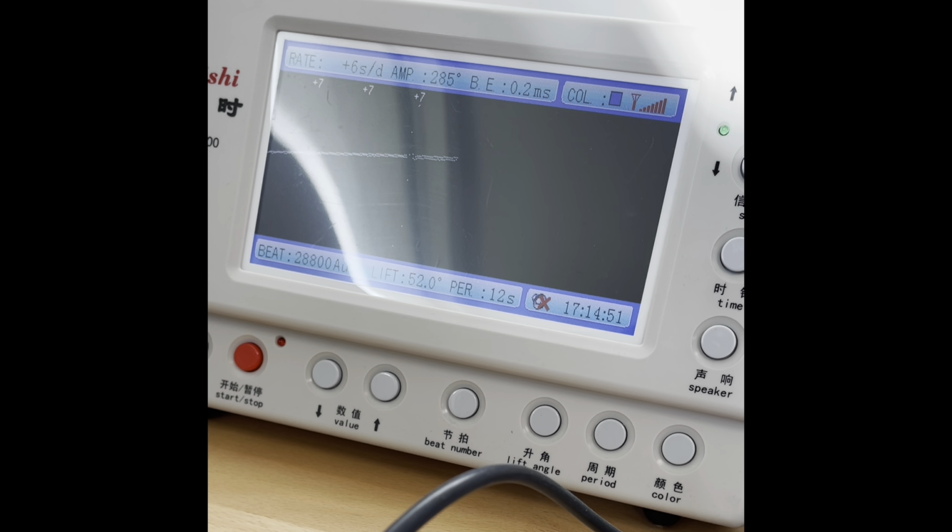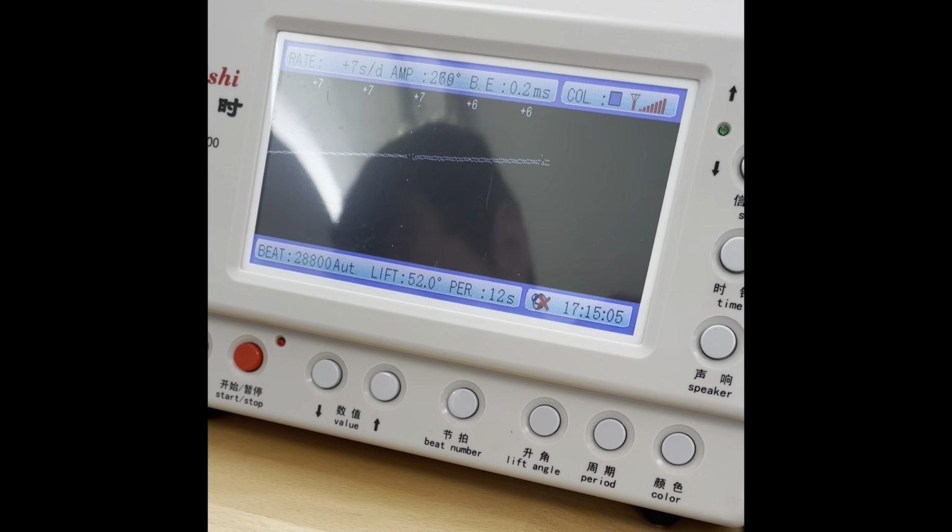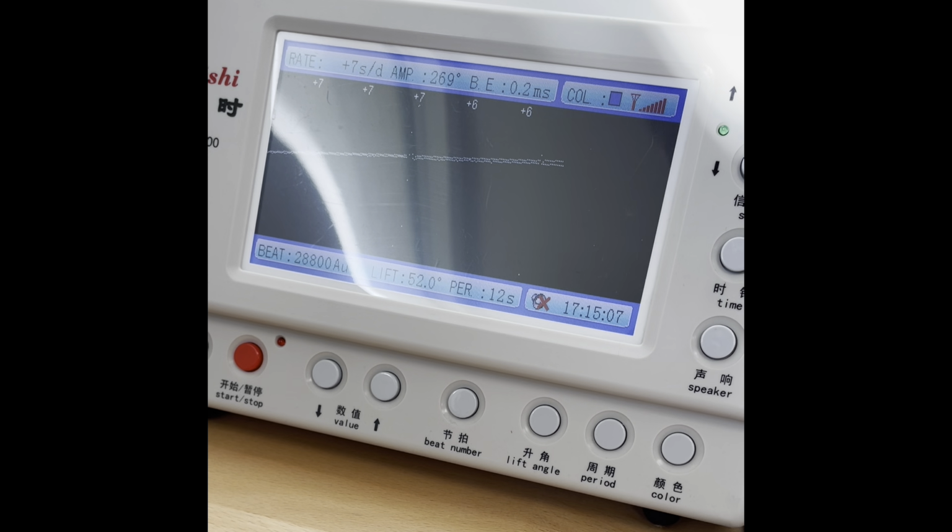+6. That's good. 276. That's fine. Happy with that. Do crown down position. Goes to about, I'd say, +2. See, 269 amplitude on the side, 250 on the side. That's fine. +3. A little bit more of a beat error. No, happy with that. Good stuff.